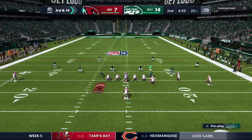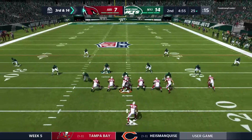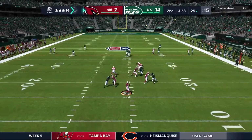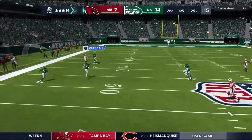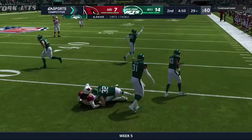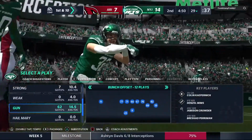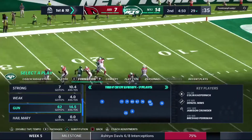The Cardinals on 3rd down. They've been okay, 2 for 3 thus far. This is 3rd and 14. Going deep for Hopkins. Oh, they've intercepted Murray for the 3rd time. It's the rookie from Cal, Ashton Davis. And they will take over at the 29-yard line.